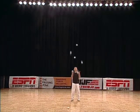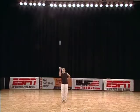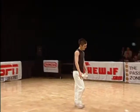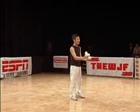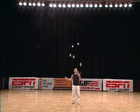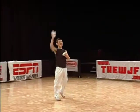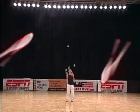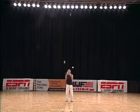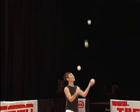Starting off 6 balls with a half shower where one hand throws over the top of the pattern. Very nice 6-ball variation. And now he's going for 7. Very nice, and I believe that was a qualifying run with 7 balls. Yes, it was. Yeah, that's a nice little move there. People are looking up in the air. Sometimes they don't even see the hand switch with the other 2 balls.